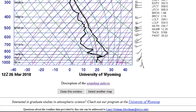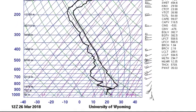Then just a quick look at the Fort Worth sounding. This is how it looked this morning, and definitely quite a bit of moisture. The dew points at the bottom of the sounding were about 17 Celsius, which is about 63 Fahrenheit. And it pretty much stayed in the low 60s all the way up to about 5,000 feet. So that's definitely some very good moisture there.